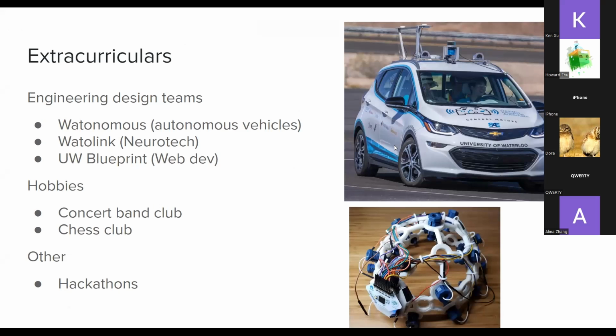Now I'll talk about some of the extracurriculars that I do. So I'm in a couple of student design teams, and those are basically engineering teams where students come together and try to make something, either for a competition or for some demo. So the first team that I'm on is Autonomous, which works on autonomous vehicles. And for me, I'm part of the object detection team. So I'm responsible for basically recognizing what kinds of objects are on the road. Like, for example, if it's a person or a bicycle or a road sign, traffic signs, things like that.